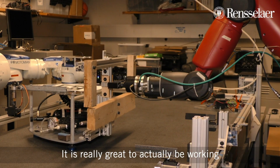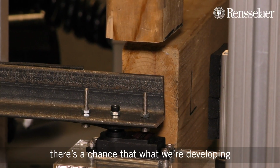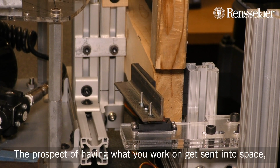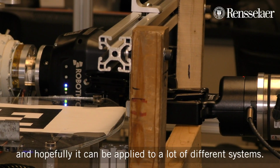It is really great to be working with NASA on a project where there's a chance that what we're developing is actually going to be used. The prospect of having what you work on get sent into space or be used for space applications is really cool. A lot of what we do is algorithm development, and hopefully it can be applied to a lot of different systems.